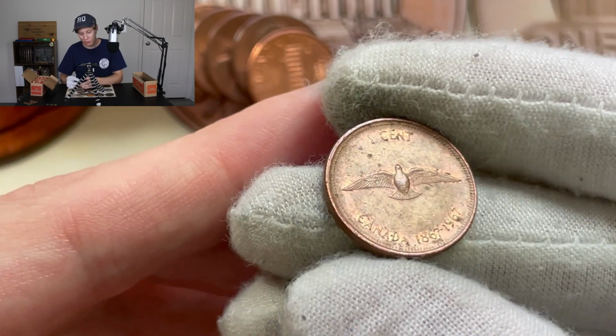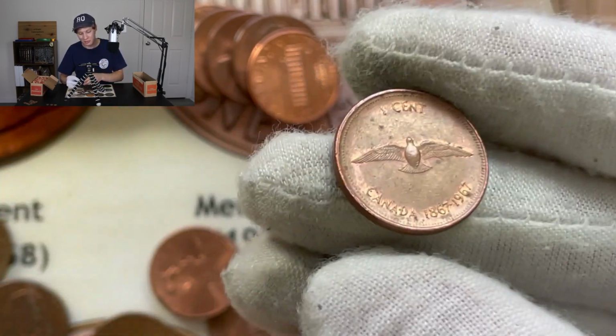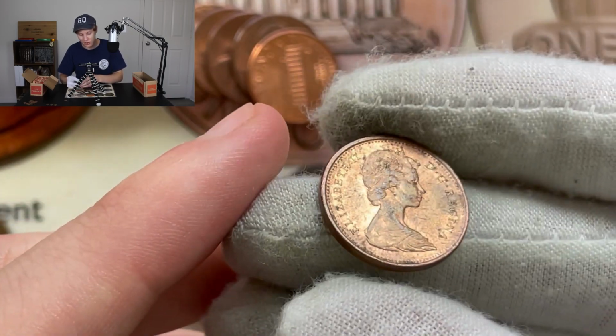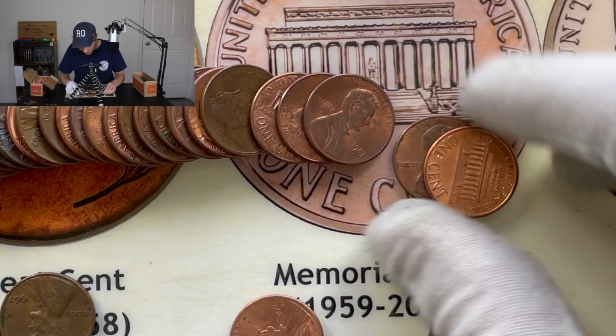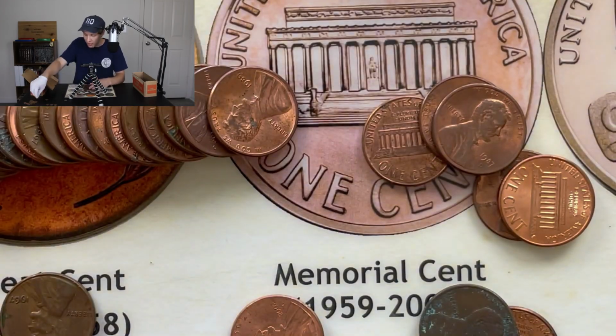And I knew it probably would with the amount of Canadians that we've been getting. That is an awesome coin. Also an awesome series. If you want to check out, all of the other denominations have their own animals on the coins in 1967. So really, really cool stuff right there. We got another Canadian right here. Let's see what we got. 71. All right, I'll take it.